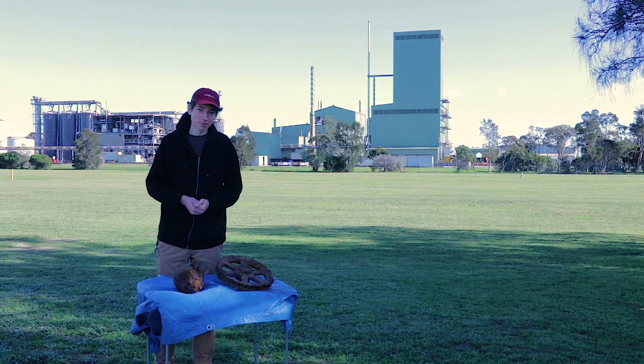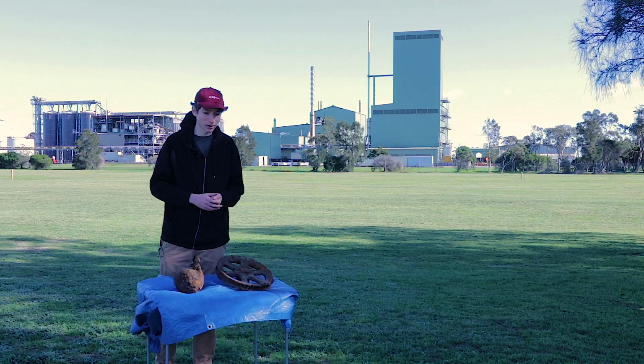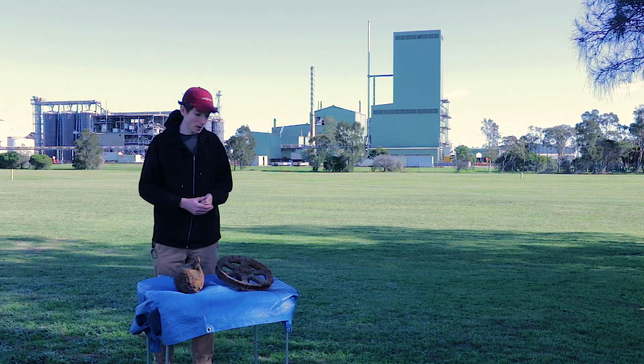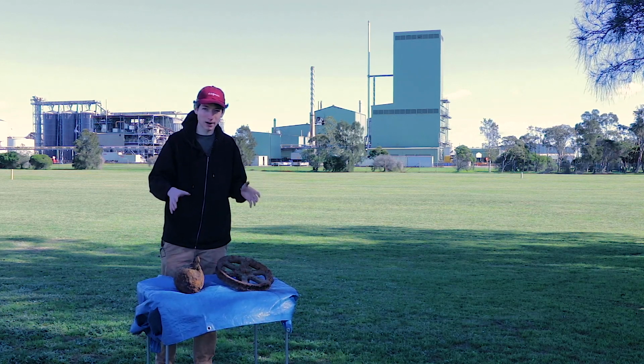Okay, so from here, the next step is to map out all of the finds on Google Maps. Every time I found an item, I would mark its GPS location, so I'm able to overlay that over a map, and that will give us a better idea of the entire site.